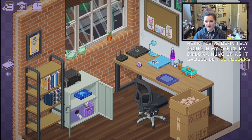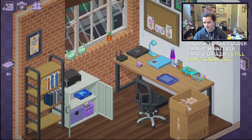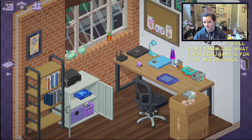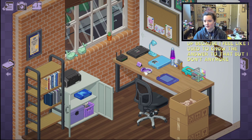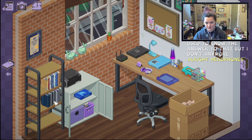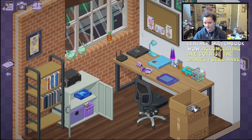File folder thingy, whatever that's called. I still don't know what the real name is for that, which cracks me up because I feel like I used to know the answer to that, but I don't anymore. All right, headphones. Another sketchbook. Wow. Accumulating, oh, both of the diaries I still have.